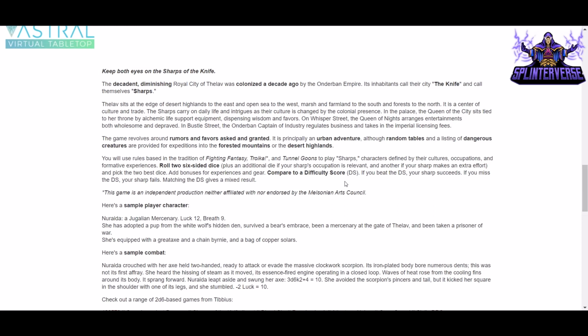In the palace, the queen of the city sits tied to her throne by alchemic life support equipment, dispensing wisdom and favors. On Whisper Street, the Queen of Knights arranges entertainments both wholesome and depraved. In Bustle Street, the Onderbrunn captain of industry regulates business and takes in the imperial licensing fees.